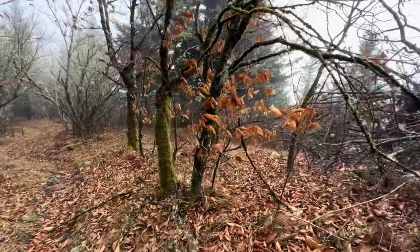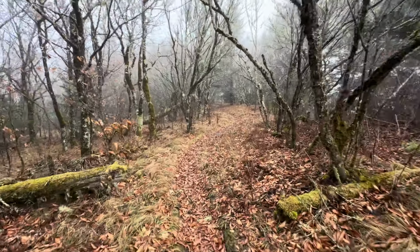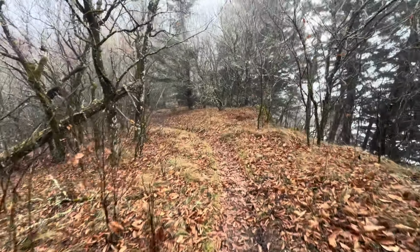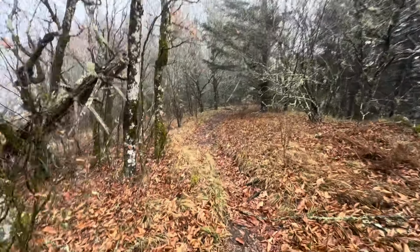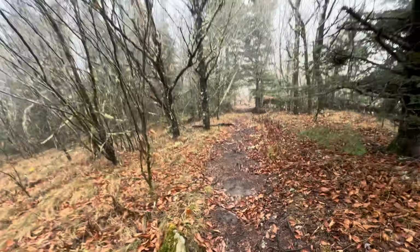On a ridgeline right over here, some big drop-offs. Every once in a while, there's a little opening for views, but you can't see anything but fog and clouds. But even though you can't see those views, you can see these beautiful views of the forest. This is absolutely stunning.